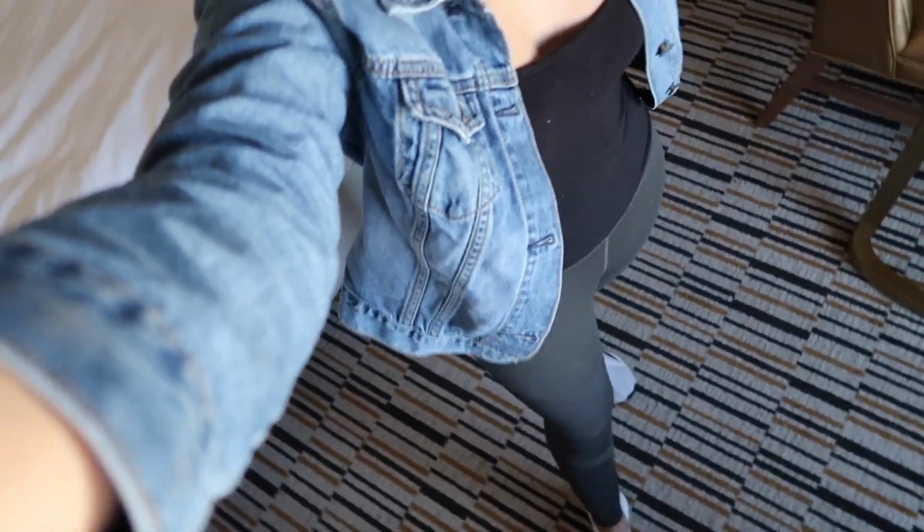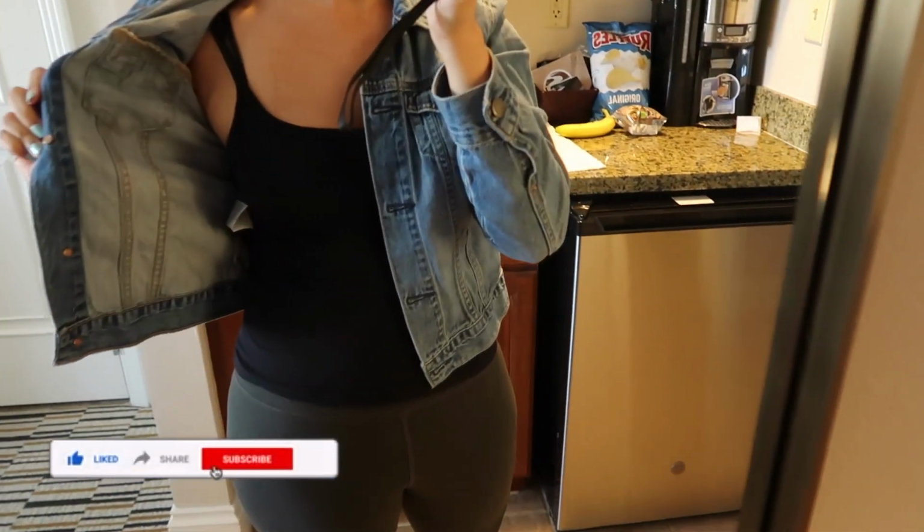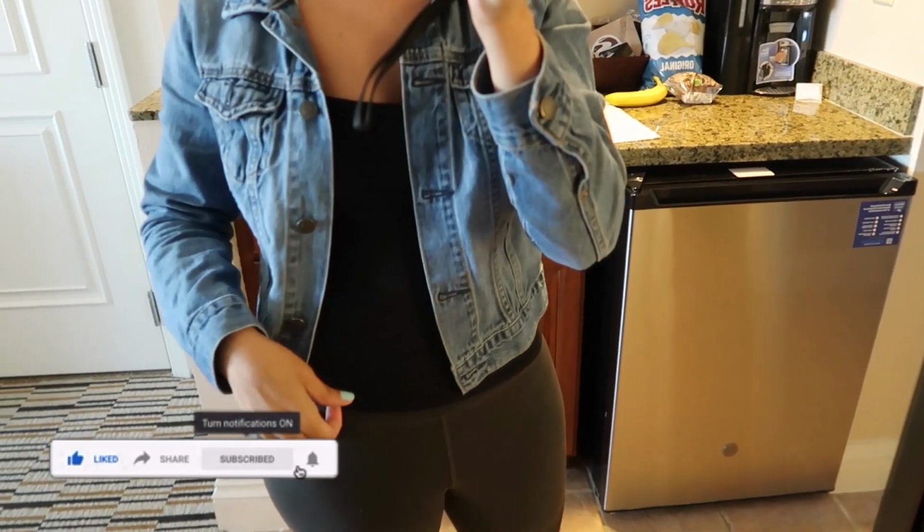I actually left most of my clothes, hence me wearing this denim fit. I don't even really know what's going on. I actually wore this on the plane yesterday, but I forgot the shoes that I wanted to wear with my dress. So right now I'm just wearing an Old Navy denim jacket.